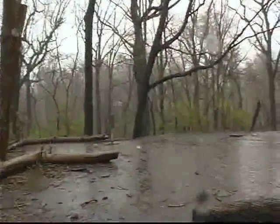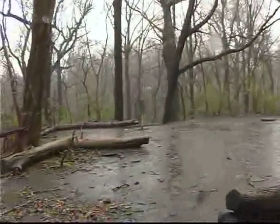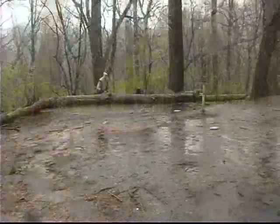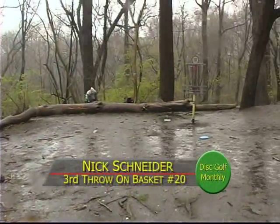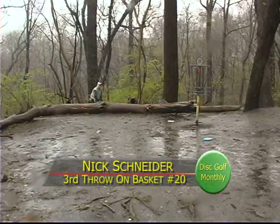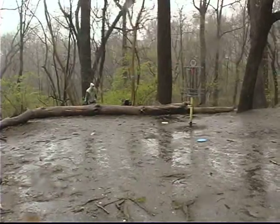Last year's defending champ, Steve Brinster. And puts it within feet. What a smart play. Threw a nice hyzer approach shot to the basket. Probably using a putter on that throw, because with Steve's strength, and he's not a very big person, but he's got a great throw.